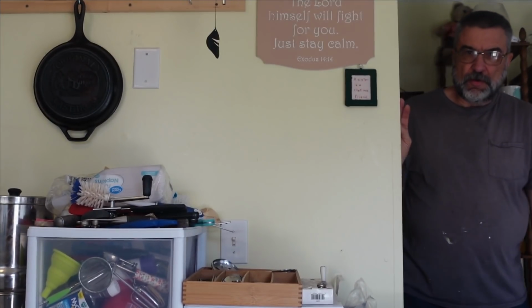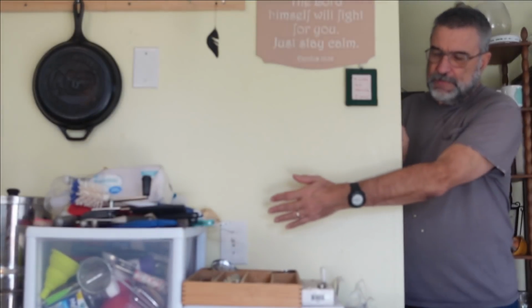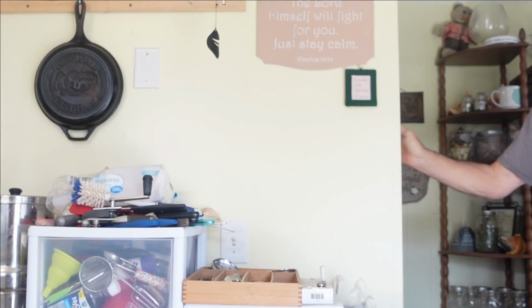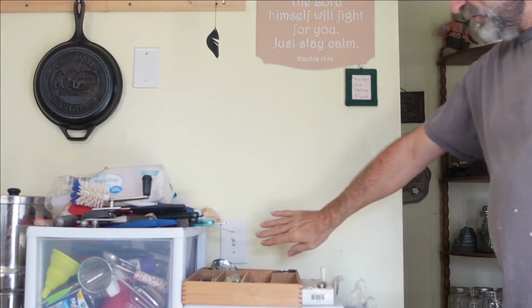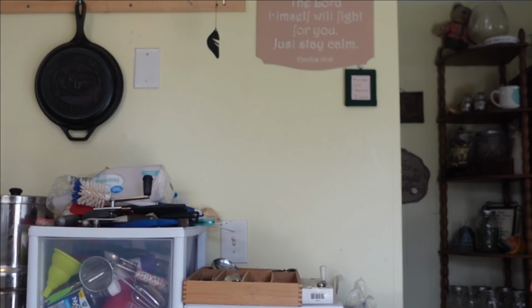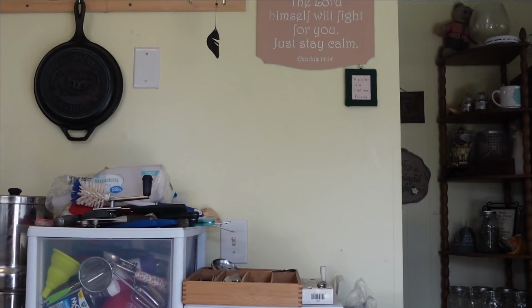So when you come from the hallway to turn on the kitchen light, you've either got to reach all the way like this to try to find it, or you've got to stumble all the way around in the dark past here to reach it. It's just not really workable. It'd be a little better if this wasn't here, but it's not really workable.